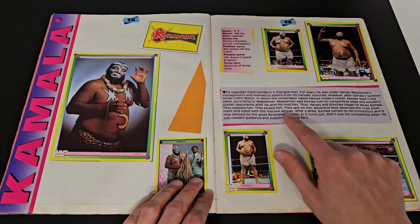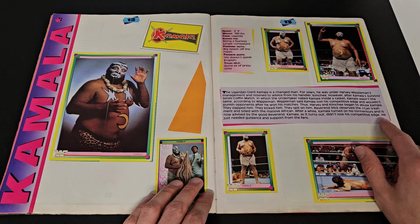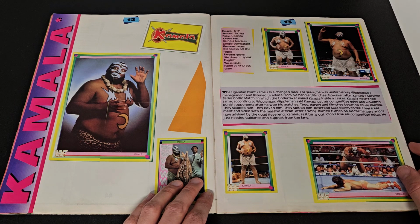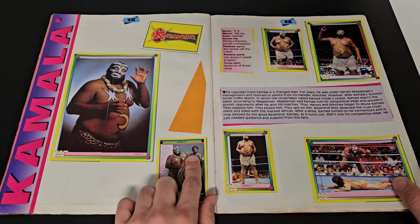Oh, good Reverend. Kamala, as it turns out, didn't lose his competitive edge. He just needed guidance and support from the fans. Wow, what a story. I have to say, I don't remember that Reverend at all.